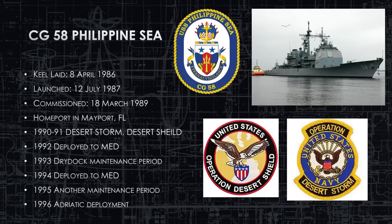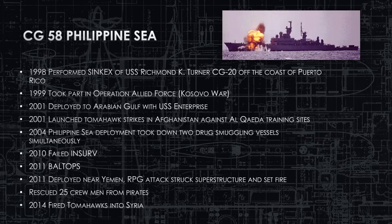And so as we get deeper and deeper into this Ticonderoga class, we can see the operational tempo become a little more rhythmic and a little bit higher tempo. In 1998, she performs a SINKEX of the USS Richmond K. Turner. That's an old cruiser, CG-20, off the coast of Puerto Rico.